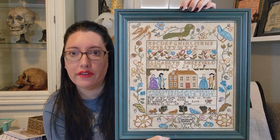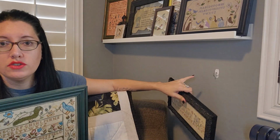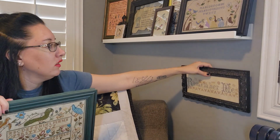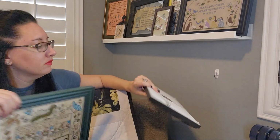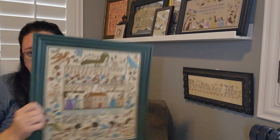So yeah, Elizabeth Sheffield. On the wall here, I'll just show you, I have a 3M hook, so I can easily enough switch out whatever piece I want hanging. So right now this is Remember Me from Blackbird Designs. If I can get it back on. I kind of like the idea of being able to switch around whatever piece I have here while stitching. So now because I have this sitting here, I need to figure out where I'm going to put this, which I need to do an office tour. I definitely have been wanting to do that.